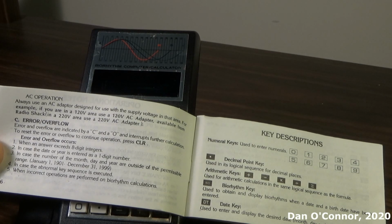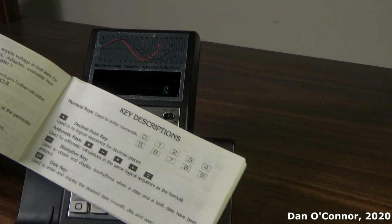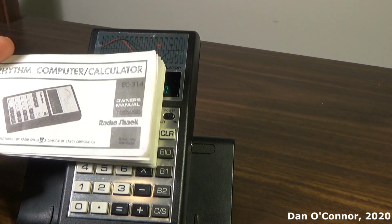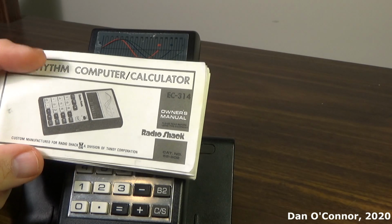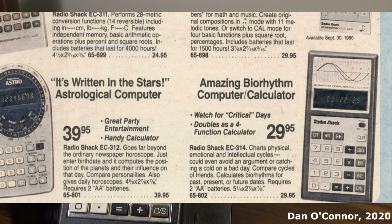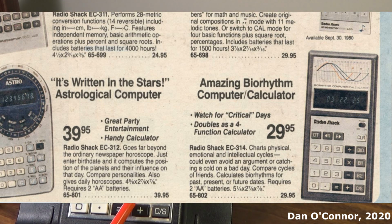I'm not sure what, but I have determined just for fun that the years 1964 and 1992 have the same day-date schedule as 2020, so I'm going to fiddle with dates in those years for our examples. And also, I'd like to point out that this was sold in the Radio Shack catalog as a novelty calculator right next to the astrological signs calculator. Well, that one was an extra $10.